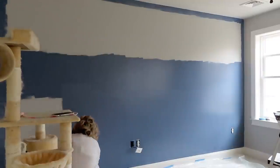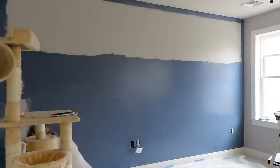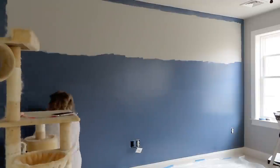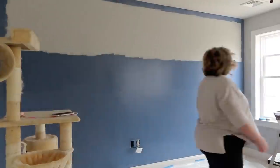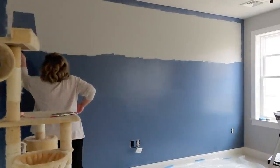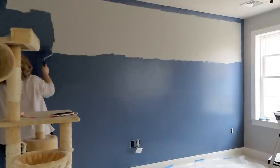And I don't really have any special tips for you when it comes to painting the wall, just to go kind of slowly. Don't feel like you have to rush because it does give you a little bit of splatter. I do like to have a pretty decent amount of paint on my roller, so I try to go a little bit slowly so I don't have paint splatter everywhere.